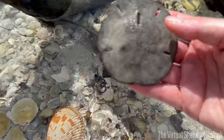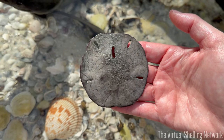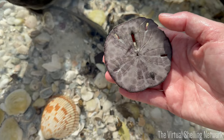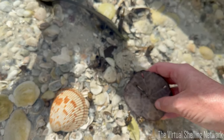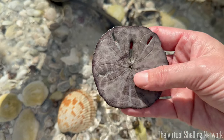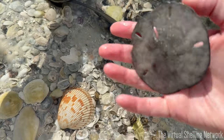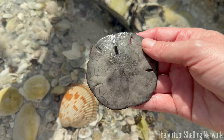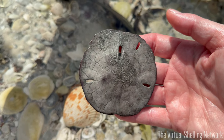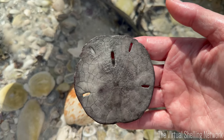Pretty sand dollar. So you guys will see the sand dollar is still dark. That does not mean that it's alive just because it's dark. The sand dollar is no longer alive. You can tell, oh look, there's a little critter on the bottom. Let me get him out. You can tell because there's no spines or little legs or little feet left on the sand dollar. It's completely smooth and it's starting to bleach out. So this will turn white in the sun, or if you take it home and put it in some bleach, it'll bleach out really nicely.